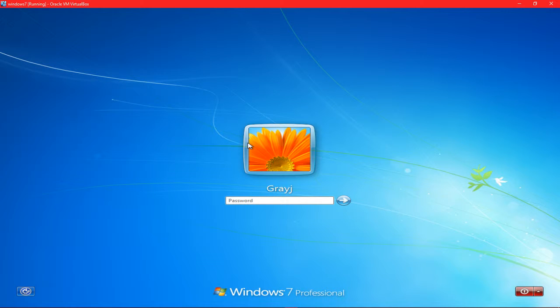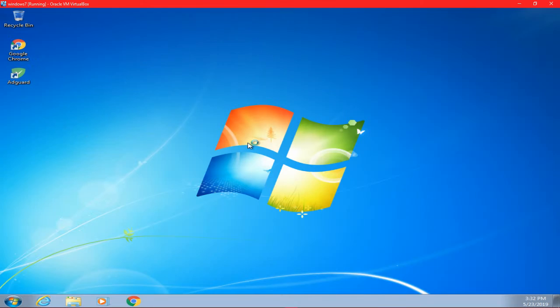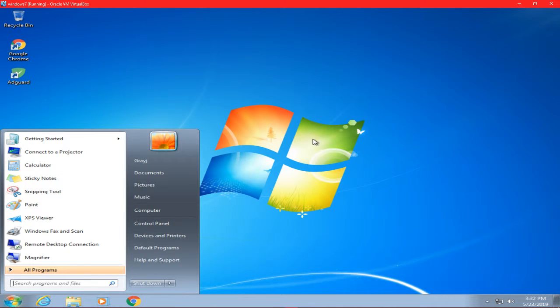Alright, welcome back guys, I'm on our beloved Windows 7. Okay, here we go. I'm on our beloved Windows 7 Pro, I guess. And soon, I think they're ending support for Windows 7, but I'm not really sure. Anyways, let's get into it.